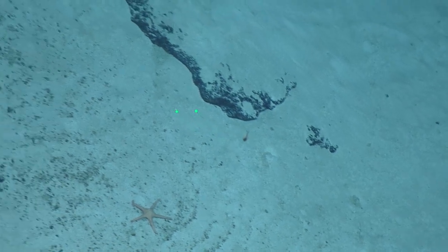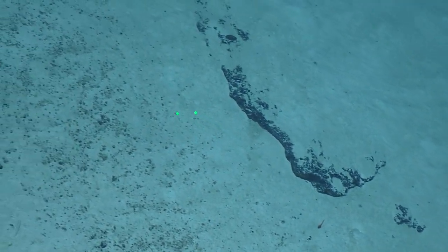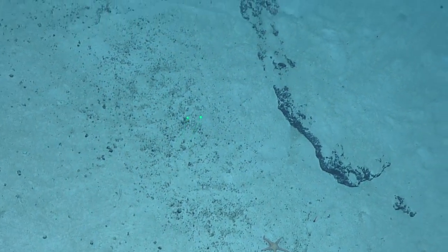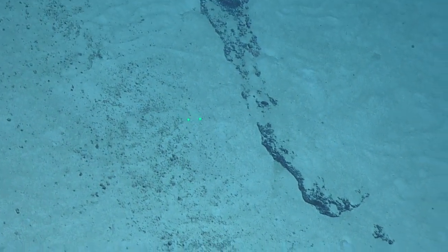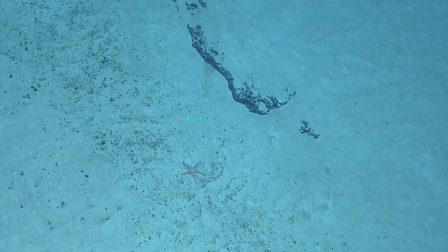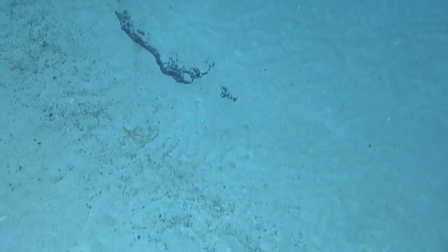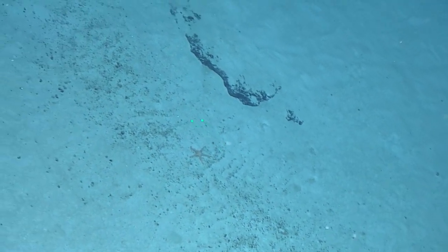Is that a fish? What fish is that? Same type of shrimp that we just saw. Is that a shrimp or a fish? Shrimp. Shrimp count? Yeah. Shrimp count. Thanks, Bronwyn. 10. Thank you, Bronwyn. Official data logger. Very important job.